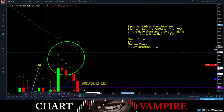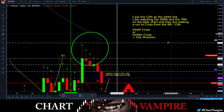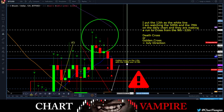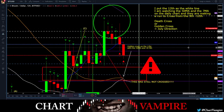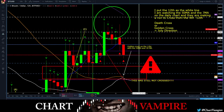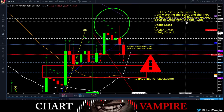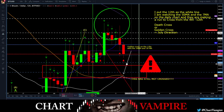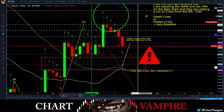So here you go. Here's one of the things I put up here: I put the 12th as a critical time. This line right here is the 12th. I very rarely do time, but I have been doing time based on the 12th. Anywhere between the 9th and the 12th has been a critical time for BTC as we go back historically. And here we are, in this very dangerous range and this very dangerous time. This death cross could very well decide the direction of BTC for the next month.